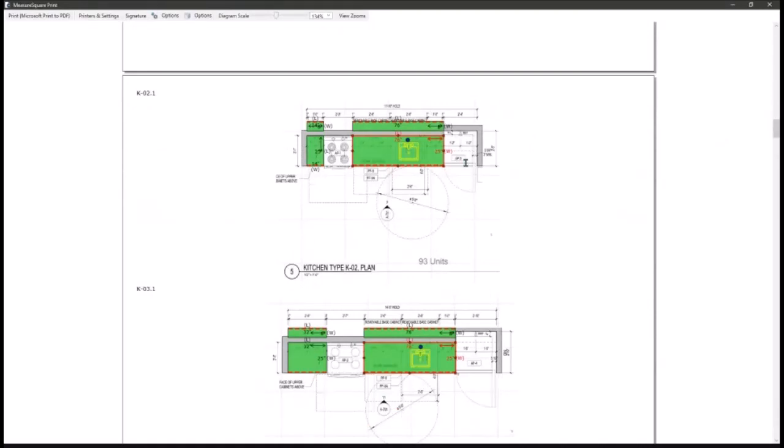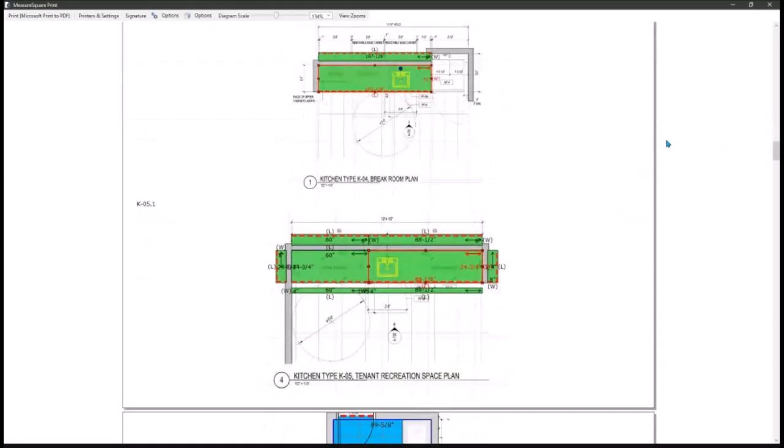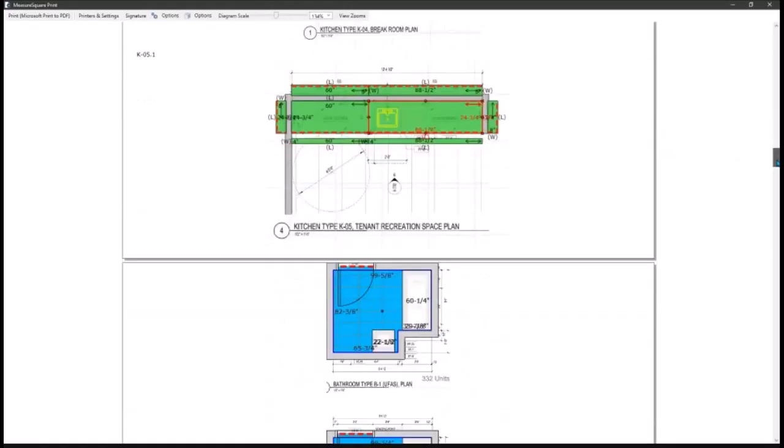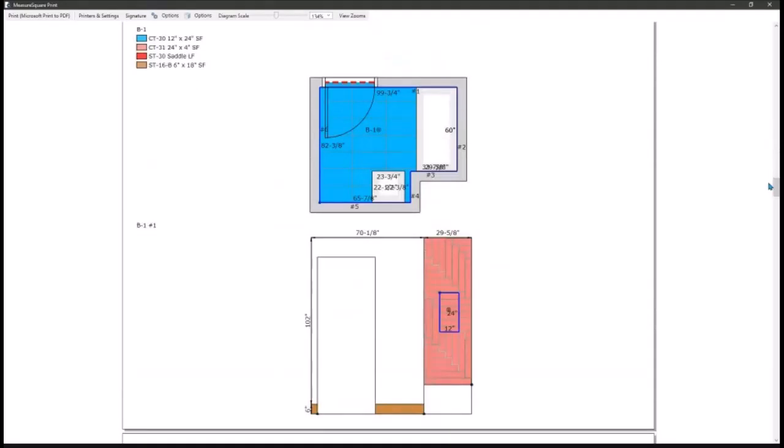So we're going to see we have our kitchen 2, our kitchen 3, and then each kitchen below that. A nice thing about the room function is when we include those as well, we actually get the entire plans as well as the elevations as well.